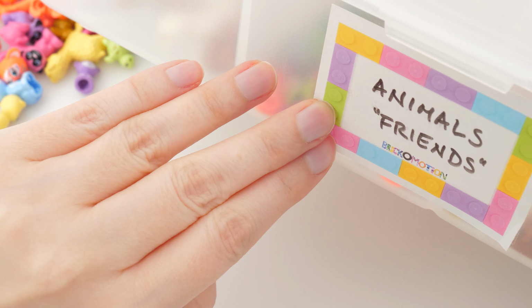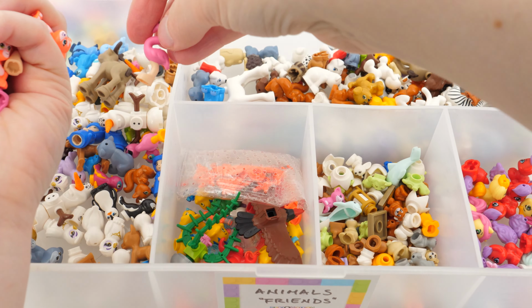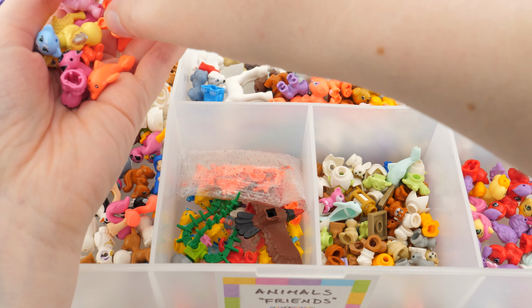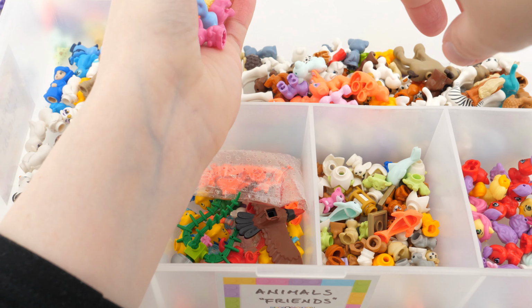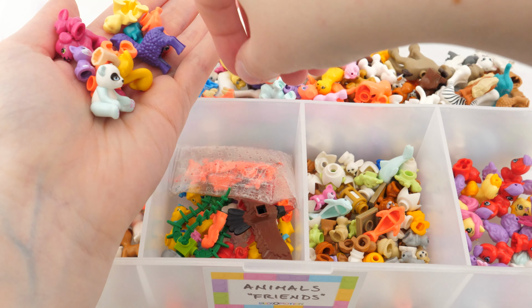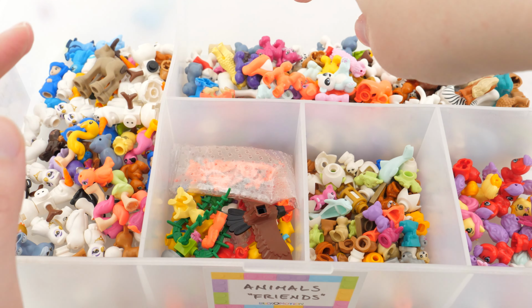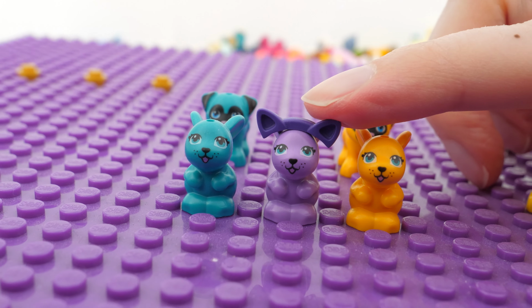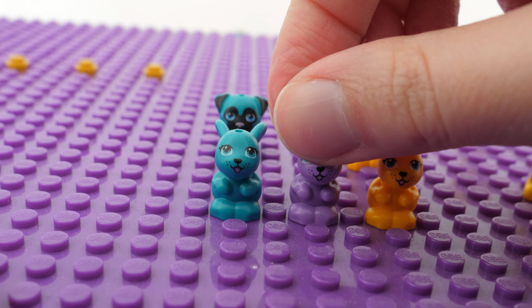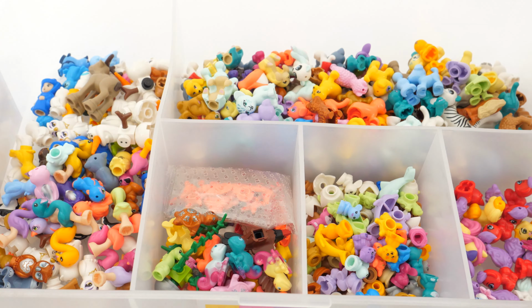All that's left to do now is to put all of the animals into this box. This little bunny had cat ears on all this time and I have not noticed, as if you needed any more proof that I have kids at home. Done. Whew.